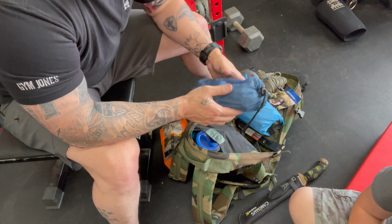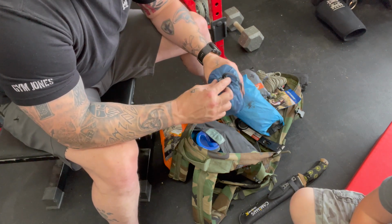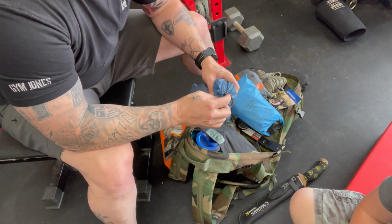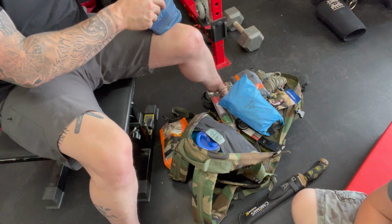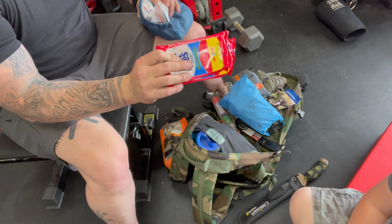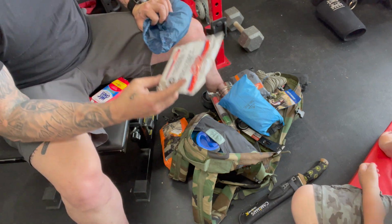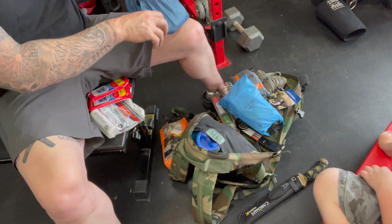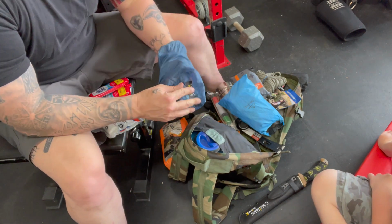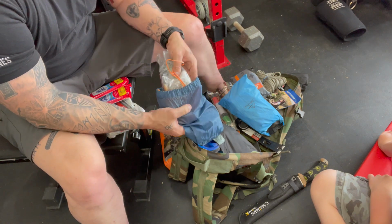Let's see, on here, this looks like a hygiene kit. So in here we got some wet wipes, always good to have. We got some camping toilet paper, so this is biodegradable toilet paper. It does not clean the bum all that well, but it does the trick if need be.